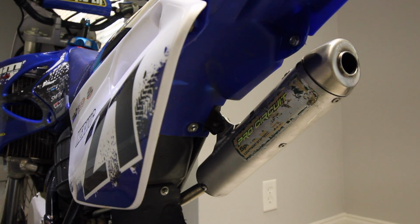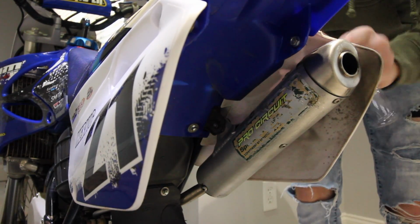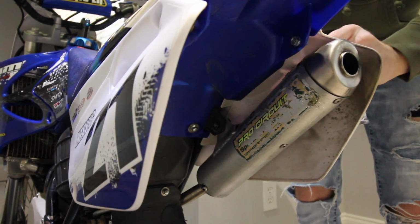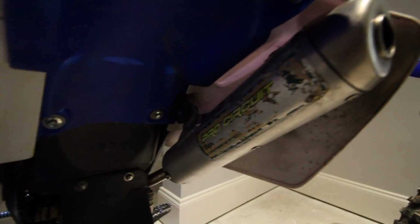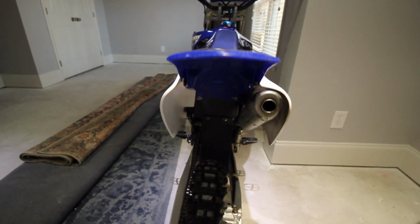Solid. All right, check that out. We got a fresh new silencer on this thing. Sticks out a little farther than before. Looks pretty cool, but let's go outside and see how it sounds.